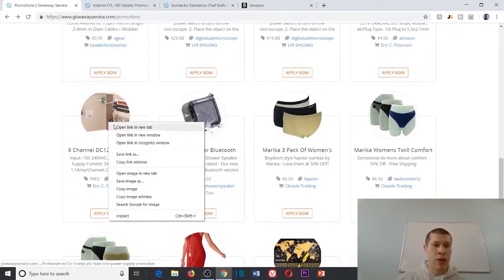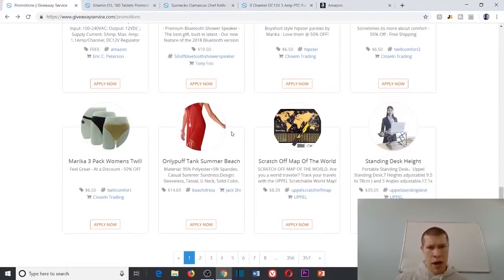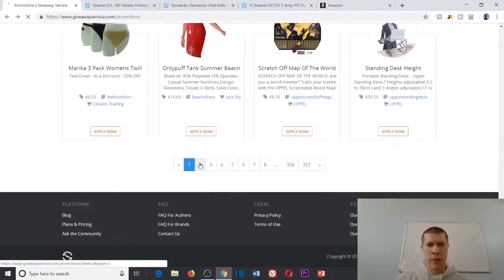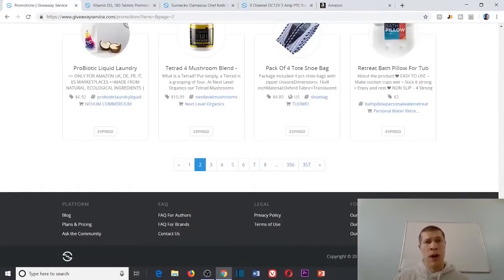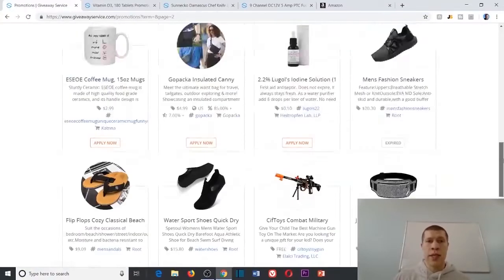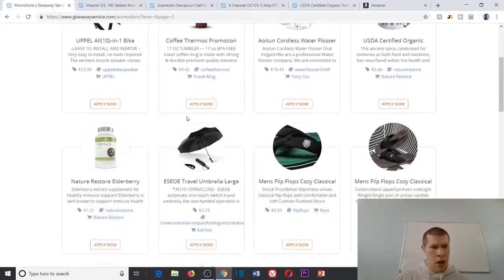This also looks like a potentially good product. It's free with the coupon code, of course. And let's move on to the next page. And you'll see here there are almost 400 pages of coupon products. So you can sort through these on a given day, depending on how much time you have. I'm going to go through this one, the turmeric. That looks like a pretty solid one. Here's another one.